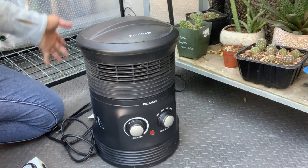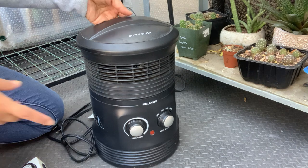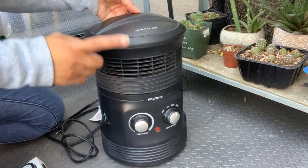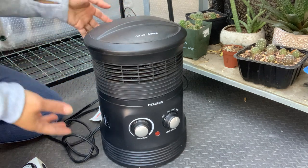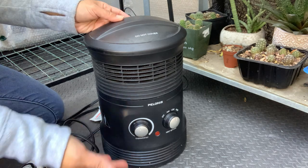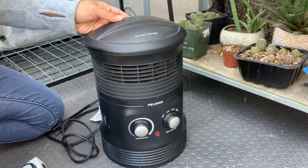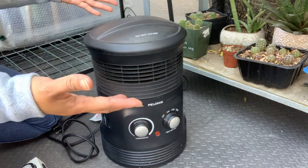Like I told you earlier in this video, I'm going to discuss also how I heat my greenhouse. So this is the heater that I use. This is actually a space heater that's meant to be for indoors, but I found this to be very convenient for my greenhouse. As much as I want to purchase those heaters that are meant for greenhouses, I cannot find anything that's small enough for my tiny greenhouse.